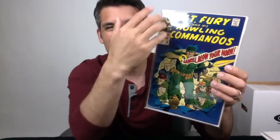And this next one goes out to Silver Age Dave. This is issue number 56. It's the issue with Gabriel, Blow Your Horn. Silver Age Dave's son's name is Gabriel, or one of his children's name is Gabriel, and so you can't show Sgt Fury and his Howling Commandos without showing one of Silver Age Dave's favorite books. This is in a very, very nice condition. I would probably say 5.0, 5.5, solid mid-grade condition with the solid blue cover.